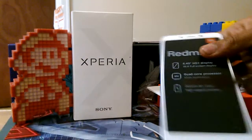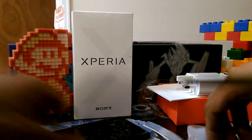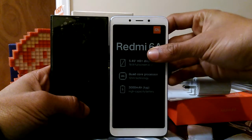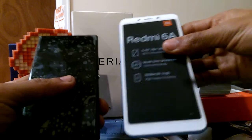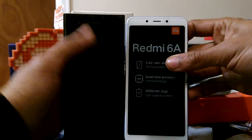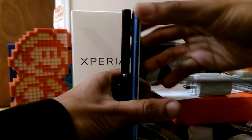So let's compare this to my phone. Okay, no, this isn't a true comparison. I need to take this out. Right. So my phone is more square. This phone is rounder. The screen ratio is bigger on this phone compared to my phone, because this phone is slightly taller, but this phone is skinnier. Side by side.